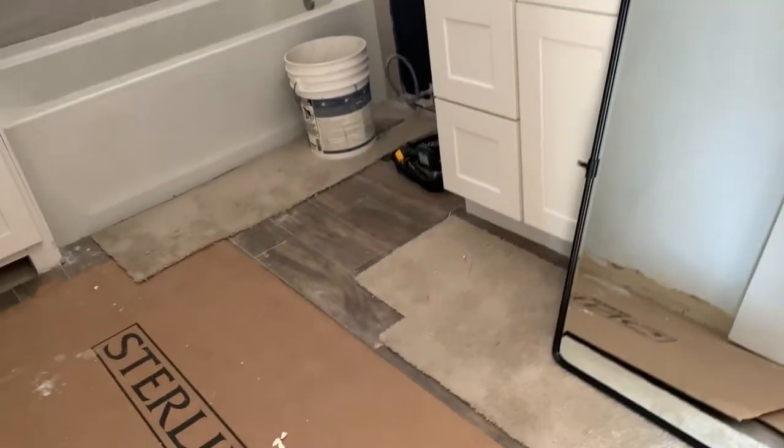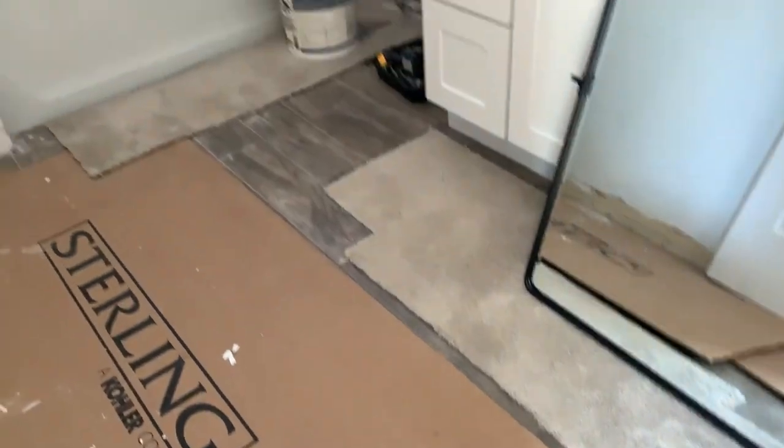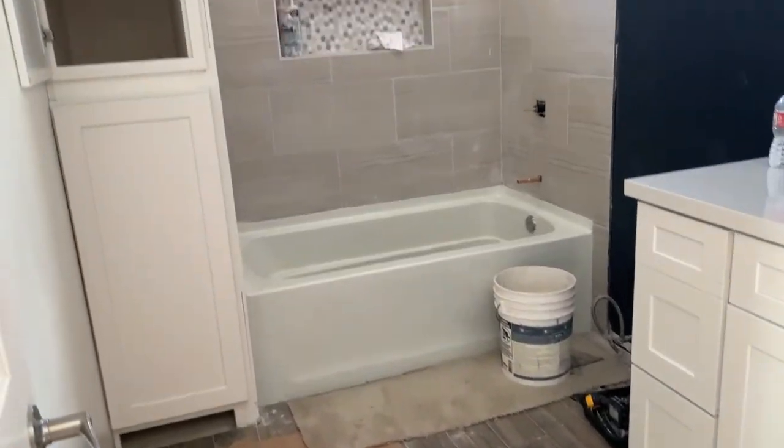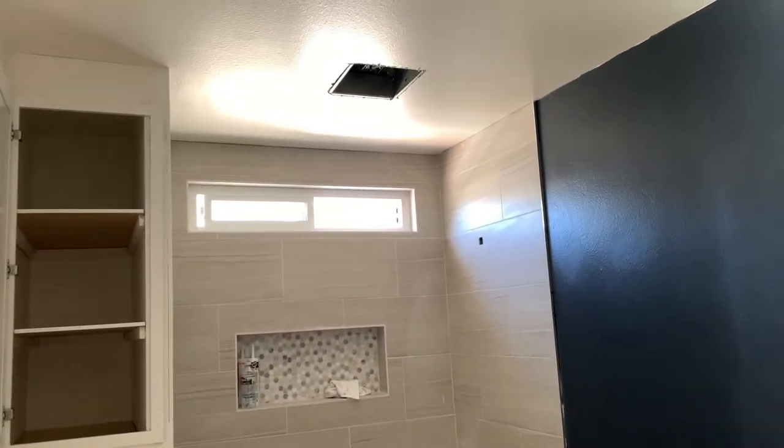Oh, and here are the floors. I know they're covered right now, but love it. Can't wait to have a nice bathroom as an ensuite.